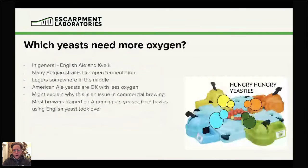So which yeast needs more oxygen? I had to bring back the hungry, hungry yeasties for this one. In general, and this is based largely on anecdote, but we're talking with a lot of brewers all the time, so it's been good to get this feedback. In general, we find that English ale yeasts and kveik often have the greatest need for oxygen. Those are the ones that always seem to benefit from a brewer dialing in the oxygenation process, getting the yeast the oxygen it needs, and improving those fermentations.